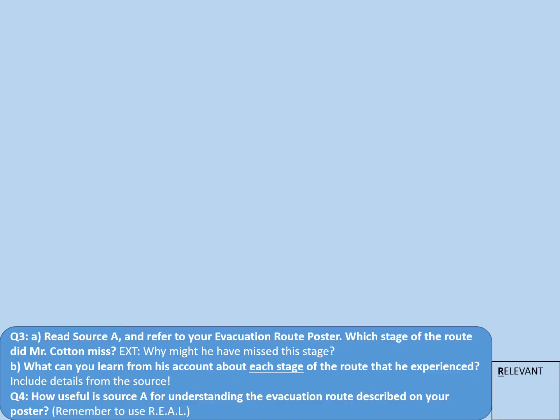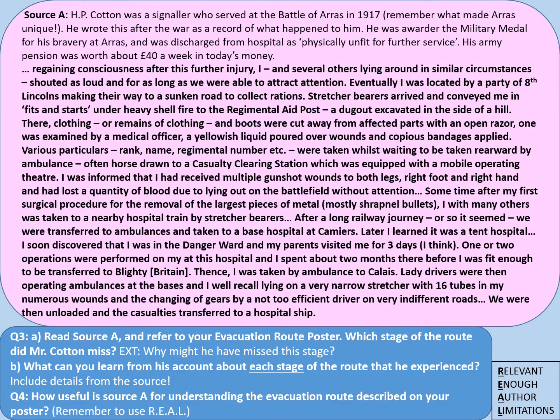Remember to use relevant details, decide whether it has enough details in it, consider the reliability and trustworthiness of the author, and decide whether there are any limitations that let it down. Consider whether the real information is in there. Alright, let's have a look at this source then.